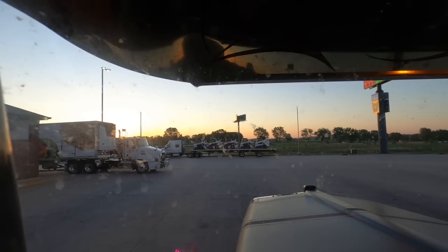Clean my windshield. I hate bugs and water spots. They just drive me crazy.